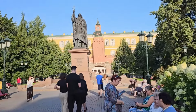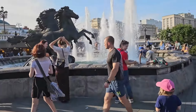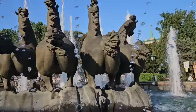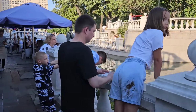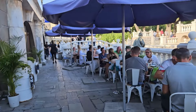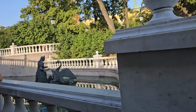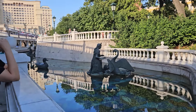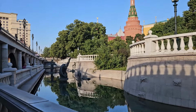The garden next to Kremlin, Alexandrovsky Garden. This is new, maybe 20 years old, maybe less. Sculptures from Russian fairy tales. Kremlin towers right in the background.